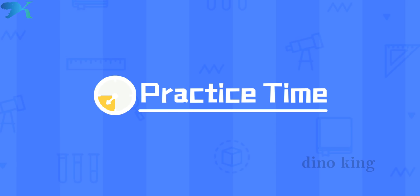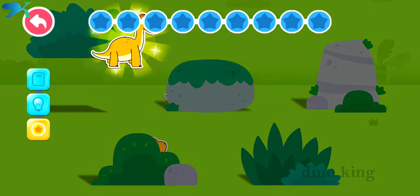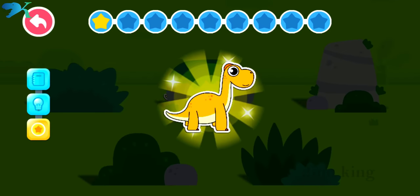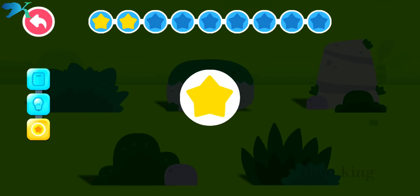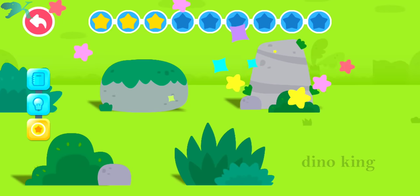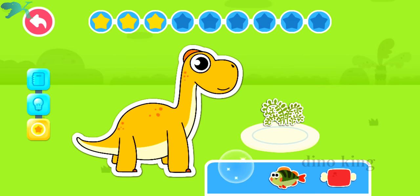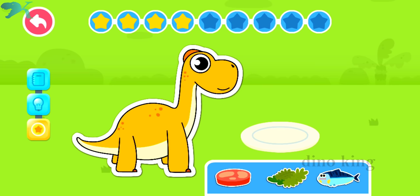Practice time! Let's check out where Brachiosaurus is hiding. Brachiosaurus. Brachiosaurus. Brachiosaurus. What does Brachiosaurus like to eat? You are right. Brachiosaurus likes to eat grass.